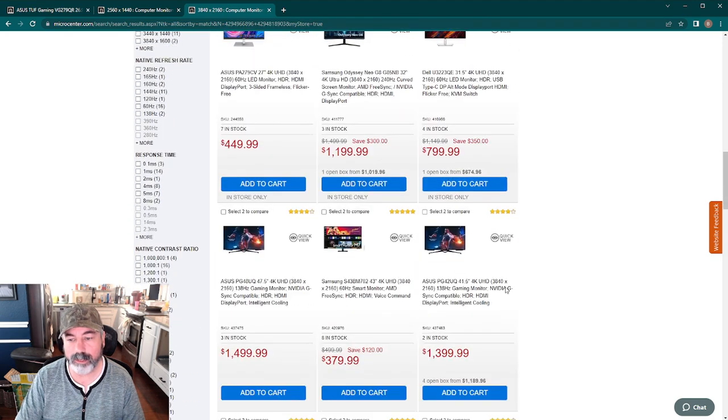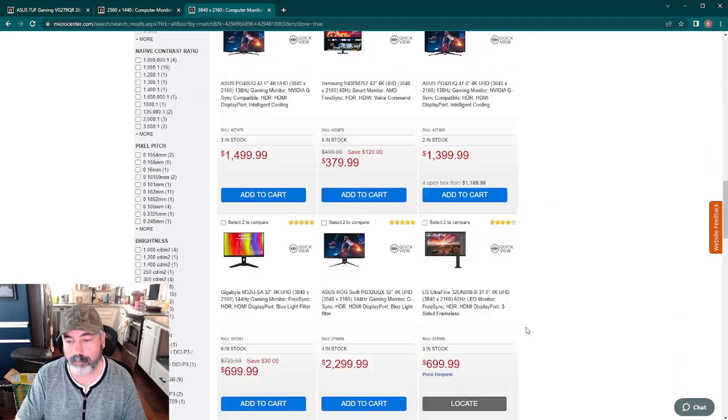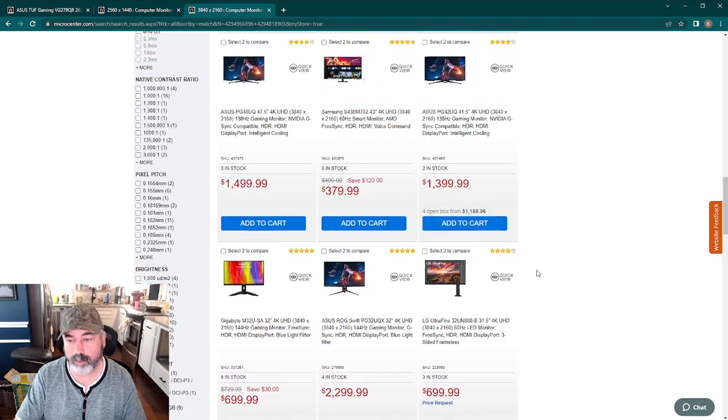At 60 hertz, again, you can get away with an upper mid-range to lower high-end card. But if you actually want to do this refresh rate in very new, modern, top AAA titles, you're going to need to either tweak down settings, or you're going to need to get basically the best of the best. And that's kind of how that works.